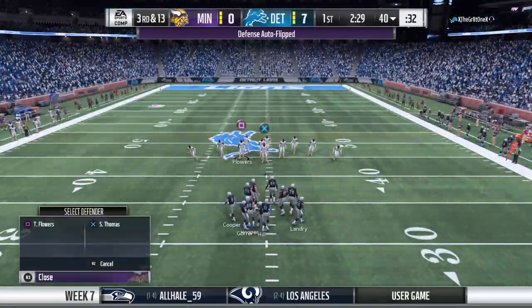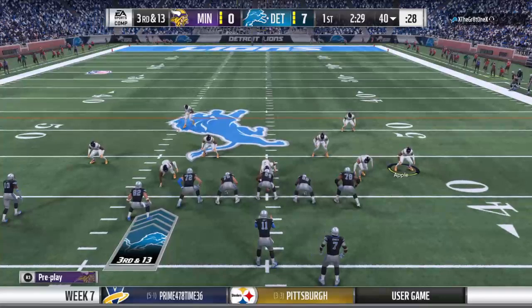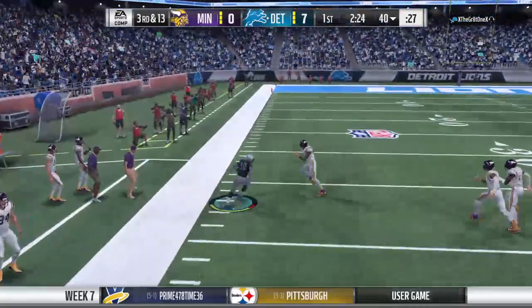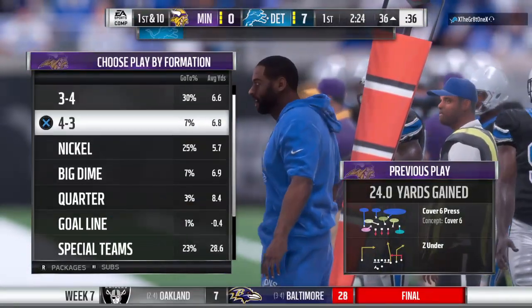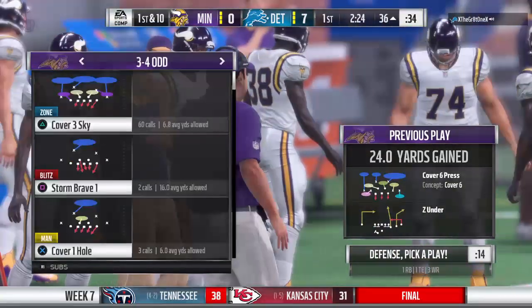And with a 3rd and 13 here, the defense in a dime look. From the gun, here's Goff. He is going to find Hill here. That one goes for 24 yards. He's such a good route runner. Shows it there on third down. Very proficient and a good pass.